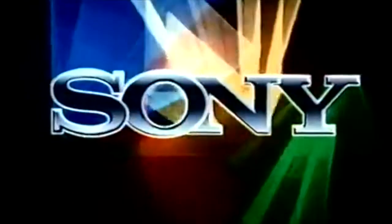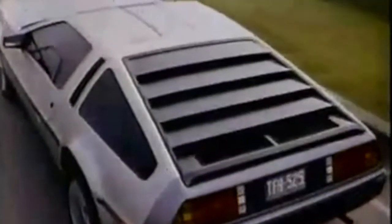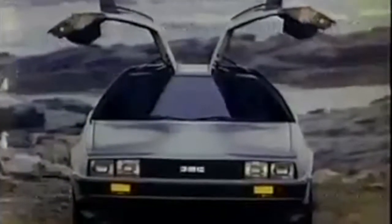More than a brand, a standard that others try to reach. A tradition of excellence with exacting values in design and engineering. Trinitron by Sony. The sleek stainless steel DeLorean. Beautifully crafted for long life, the DeLorean is one of the most awaited automobiles in automotive history. Drive the DeLorean. Live the dream today.